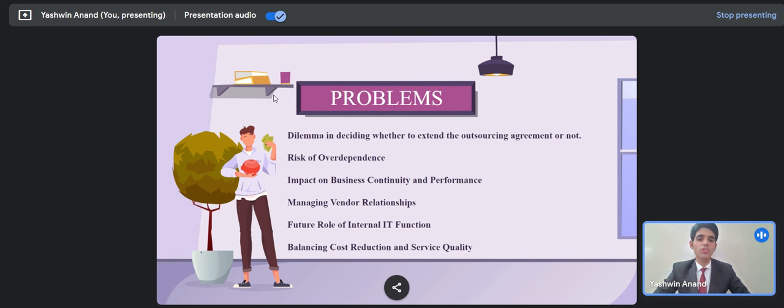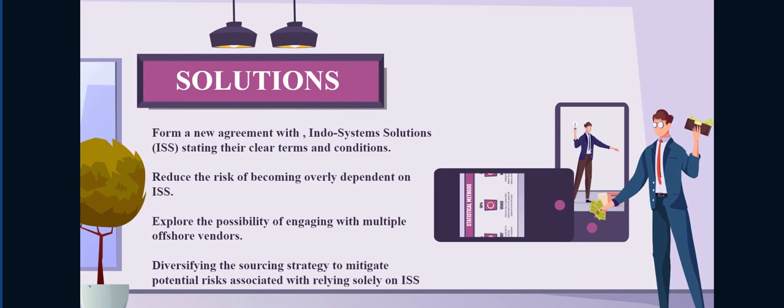Business continuity and performance. The decision regarding offshoring could impact the overall performance and the business continuity of the company, especially since the travel retail industry is subject to fluctuations in air travel, tourist traffic, and economic events. Ensuring a successful partnership with ISS and addressing any challenges in managing the vendor relationship is crucial for the long-term success of the offshoring strategy. While cost reduction is a primary driver for offshoring, the company must carefully balance it with the quality of IT services provided by the offshore vendor. Moving on to the next slide, solutions.